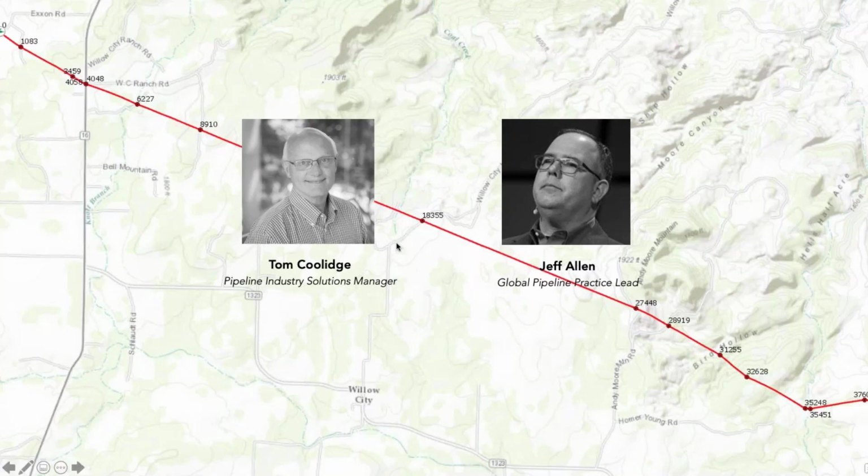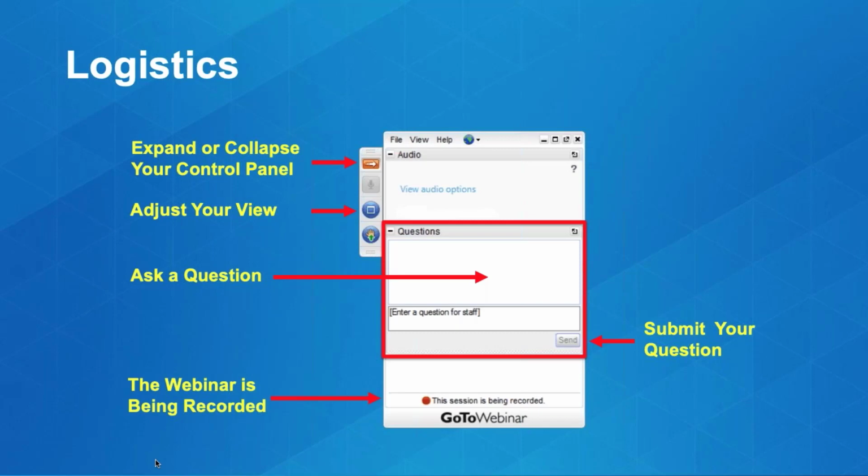On behalf of both of us, welcome to our focus on A New Era Begins in Pipeline Network Data Management. These are really exciting times for GIS in the pipeline industry, and I think you'll find our time together today to be interesting, informative, and helpful. Now, please welcome my colleague, Jeff Allen. Jeff?